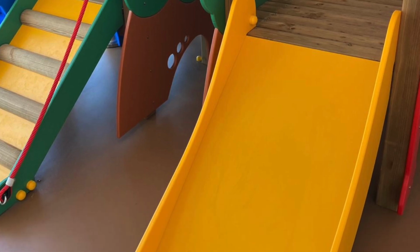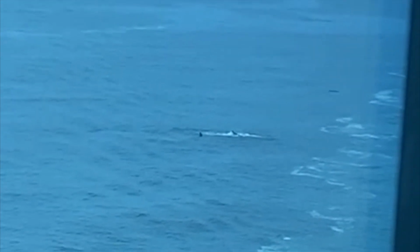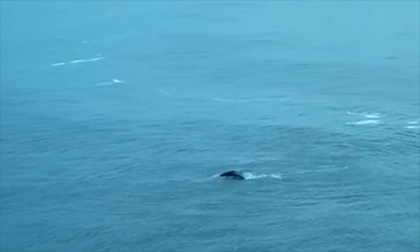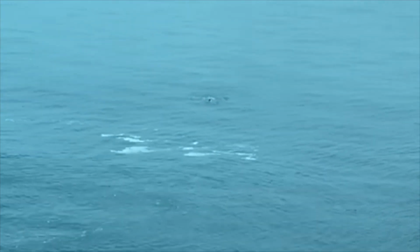Here we spotted some humpback whales, as you can see in the picture, as we were approaching Alaska. And if you're cruising to Alaska, make sure to book at least a balcony cabin. You will see all kinds of wild animals. We brought our binoculars this time and we saw humpback whales, porpoises, sea lions, harbor seals, sea otters, wild goats on the mountains, and we also saw some bald eagles.